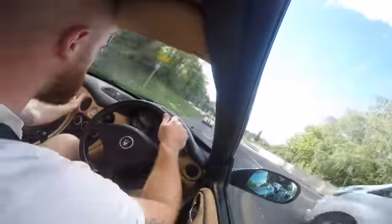The complete opposite to my Aston Martin, where the dash feels like it's coming right down and sitting on your lap. And everything in here is wrapped in lovely leather. It feels really nice to touch. And it's got a bit of Italian flair about it.